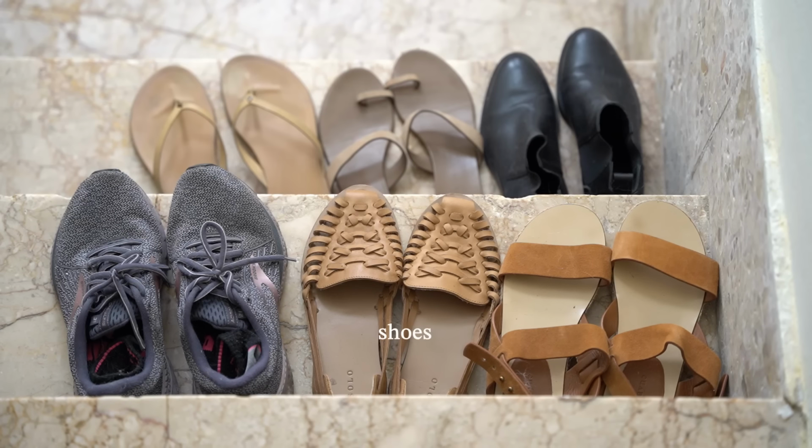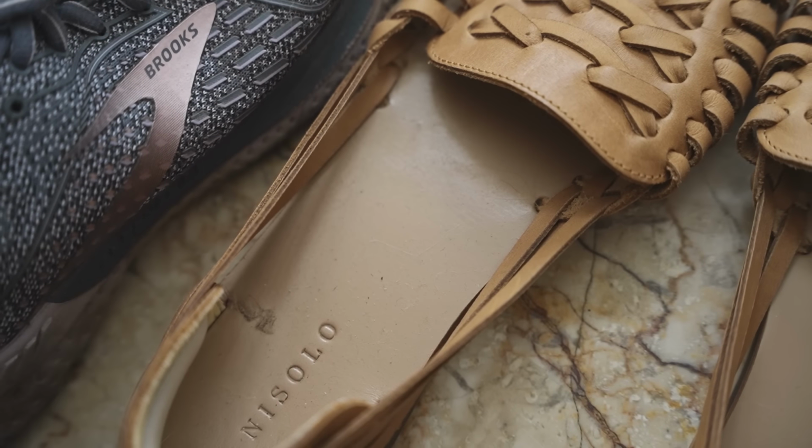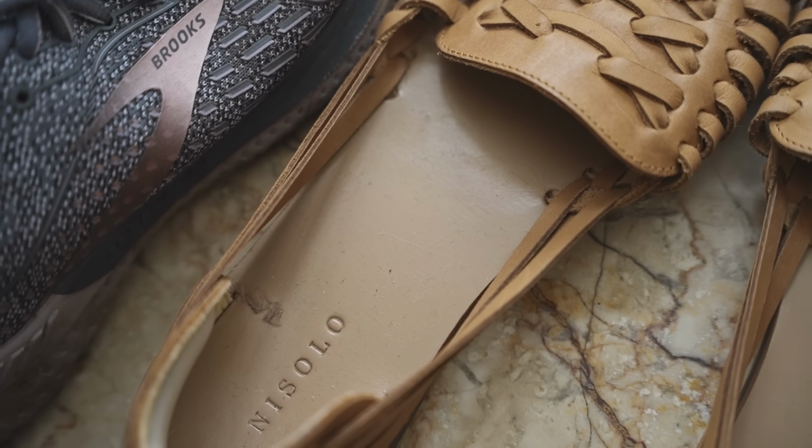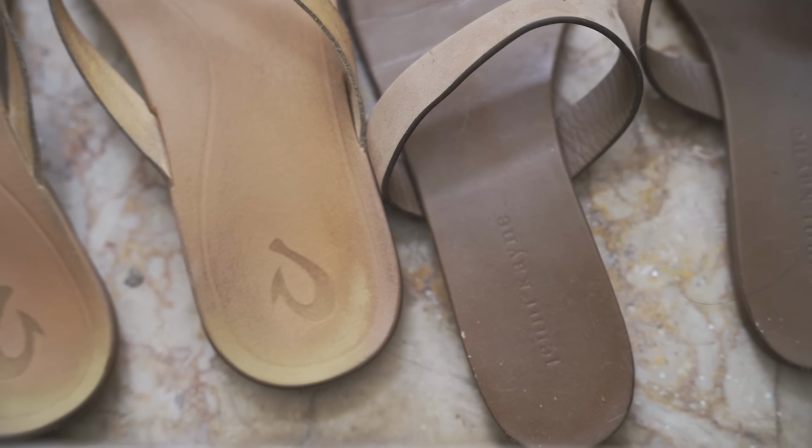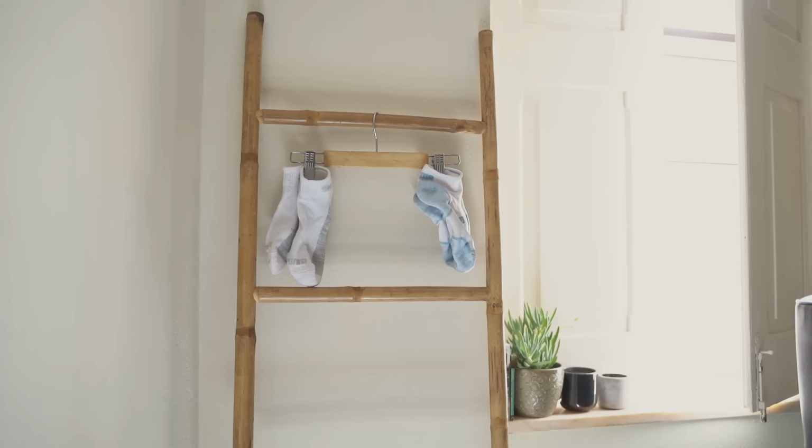For shoes, I have 6 different pairs: 3 sandals, 1 pair of Chelsea boots, running shoes, and everyday walking shoes. I go through my shoes very quickly because I'm heavy-footed, and now walking on these cobblestones definitely wears them out a lot quicker. Because I don't have a lot of closed-toe shoes, I only have 3 socks.